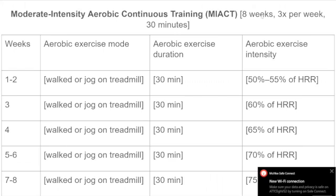For the first 3 weeks of the aerobic exercise intervention of the moderate intensity aerobic continuous training group, the MIACT group, participants were prescribed moderate treadmill sessions that did not meet the physical activity guidelines. Though there is an inverse relationship between the heart rate reserve, frequency, and duration, even with moderate intensity, there is not enough weekly duration or frequency to simulate a sufficient aerobic response.